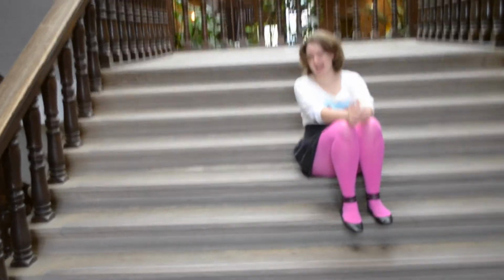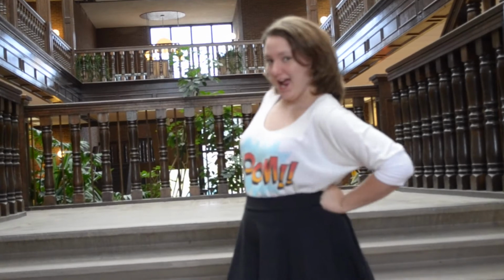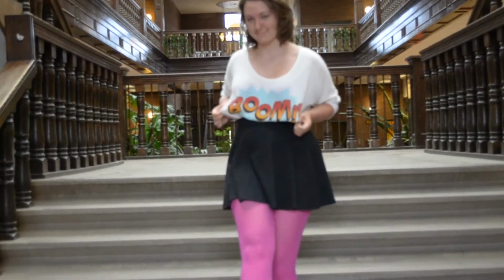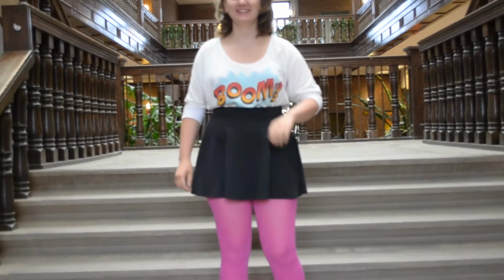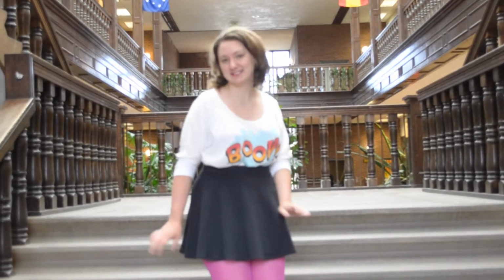This look that Kaylie has on is very cute and bold, and I love it. She just has a black high-waisted skater skirt on paired with a graphic long-sleeve t-shirt that says Boom, and a pair of pink tights with black flats, and it's very girly and very casual, and I love it for back to school and summertime, and it looks very cute.